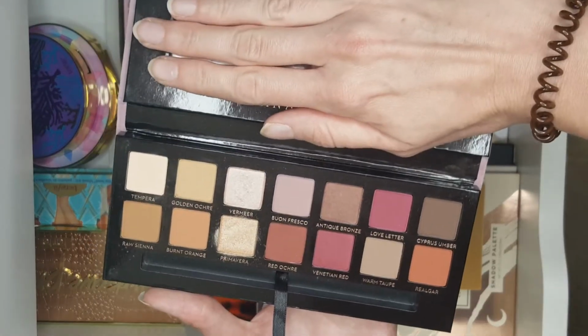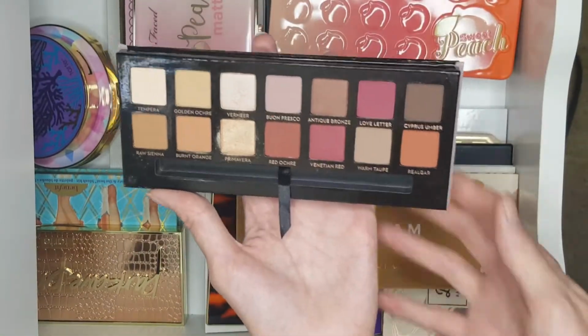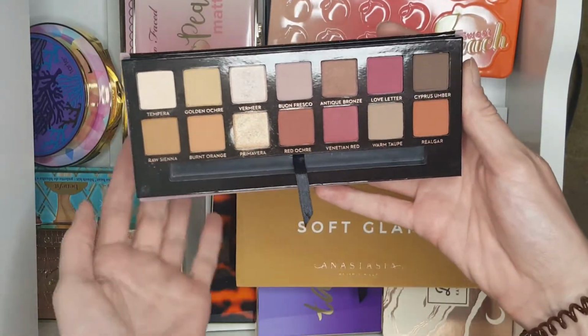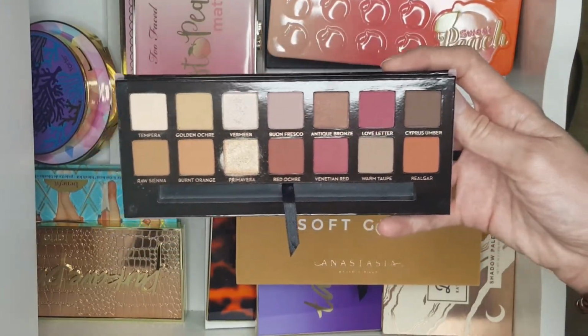The only thing I don't like about this is it doesn't really have a good setting color to set your primer, but I do like this orange and these reds here, so it's nice to use on occasion. Definitely something I want to hold on to, because sometimes you're in the mood for those colors, and some people like to use them every day.